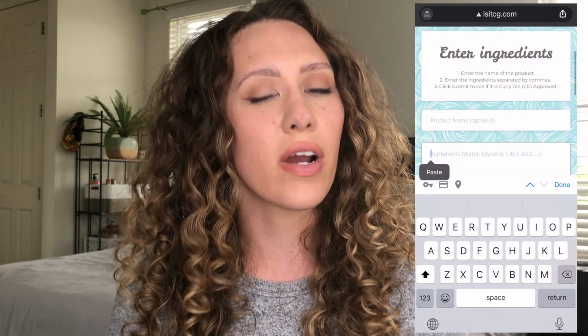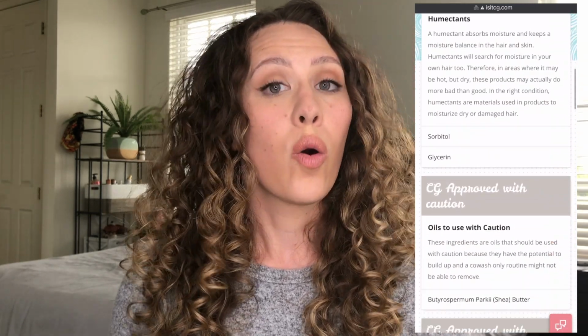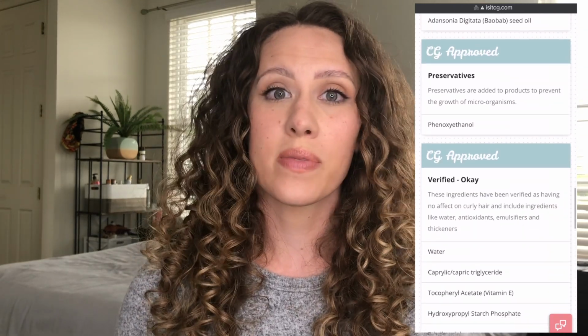That being said, these products, some are CG friendly, some aren't. Since I don't follow the curly girl method, I'm honestly not sure which products are approved or aren't. So if you see something that I'm using and you are curious, just plug it into that website and see if it will work for you.